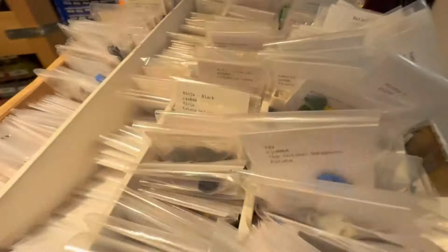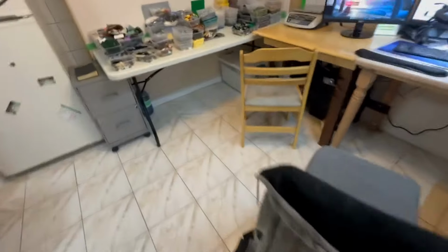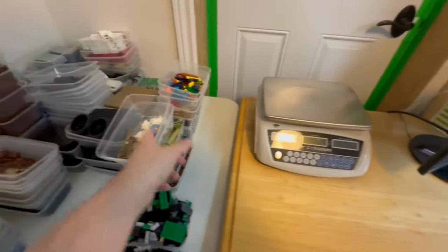So just finished processing the orders that I got in the mail today. Now I'll put the rebuilt minifigures away, and finally start on the mansion set.